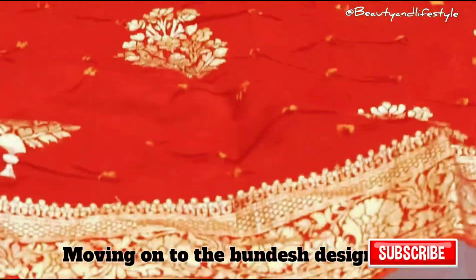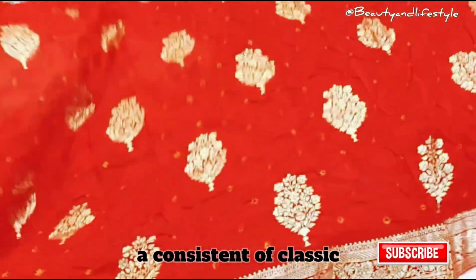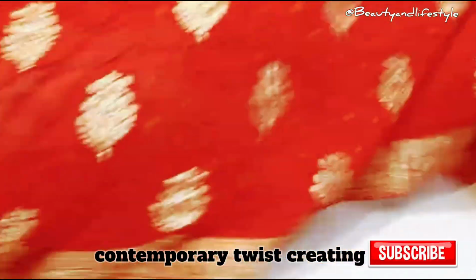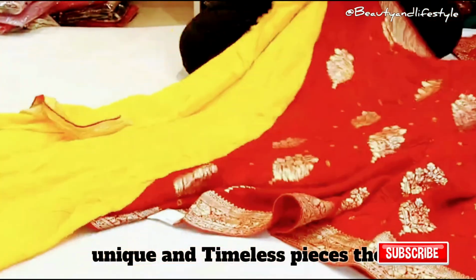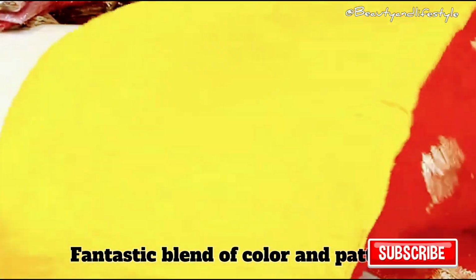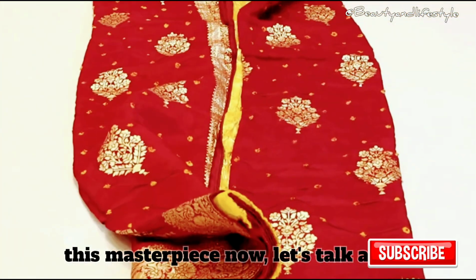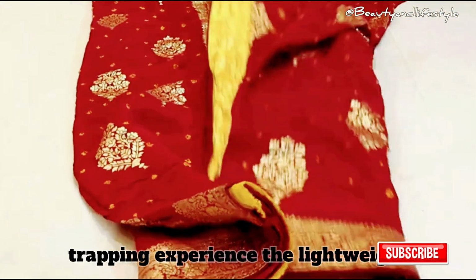Moving on to the bandej design, it consists of classic motifs combined with a contemporary twist, creating a unique and timeless piece. The fantastic blend of color and pattern truly showcases the artisans and the craftsmanship that goes into creating this masterpiece. Now let's talk about the draping experience.